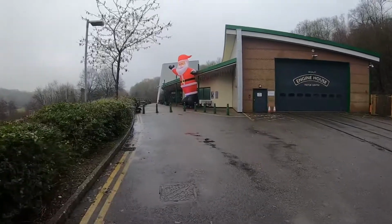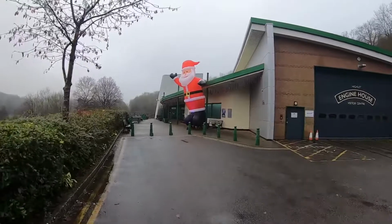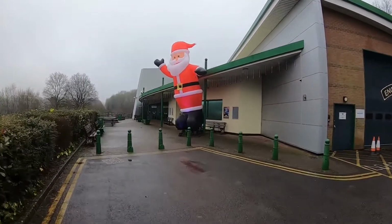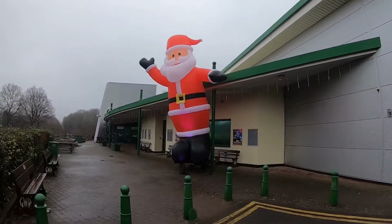So the first thing that we're greeted by, as you can see, is a giant Santa. That is not something that you normally see here, only here for Christmas, but that is one big Santa.